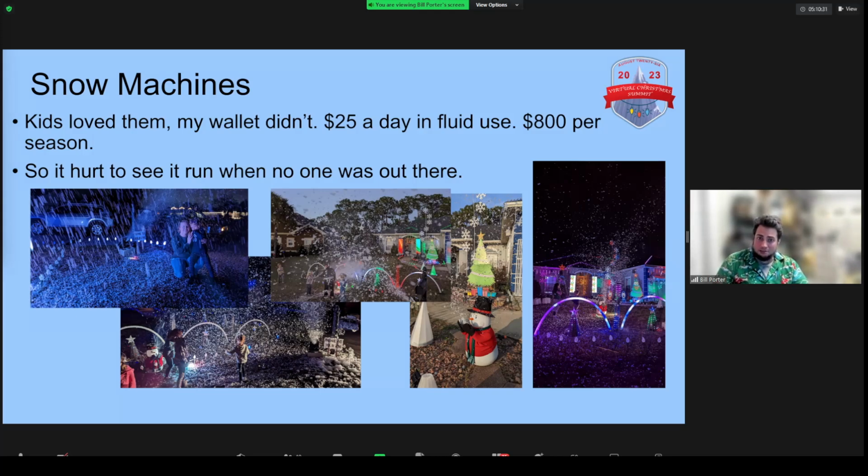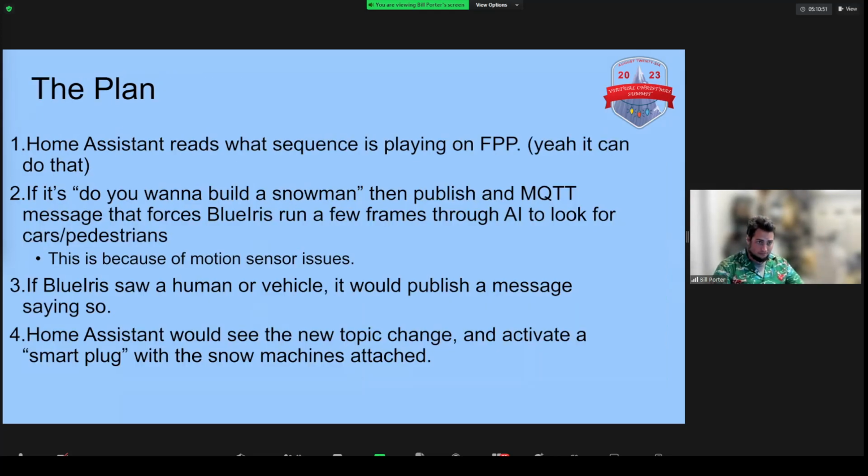Real quick, though, I found the flaw with them. I was using $25 a day in fluid, which I calculated up to $800 a season. It's expensive. Kids loved it, ran out of their cars. I live in Florida. They don't see snow in Florida. So this was one of the best days of their lives. First they got to see cool lights, and then suddenly it snowed in Florida. So this was my plan to save me money with those snow machines.